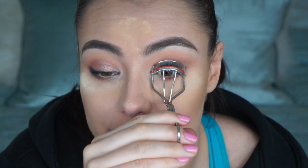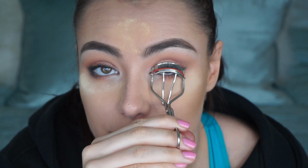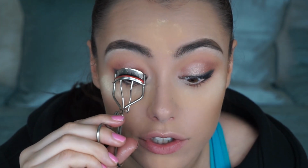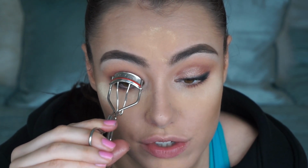So it's squeeze at the base as close as you can get and then pull out a little bit so that you don't get that weird sticky out line. If you just curl at the base, then your eyelashes are suddenly just gonna shoot out. It's nice to curl them sort of all the way around so you get an even nice curl. Now I'm going to be using my mascara. This is the Lash Sensational Maybelline one. I am still obsessed with it.